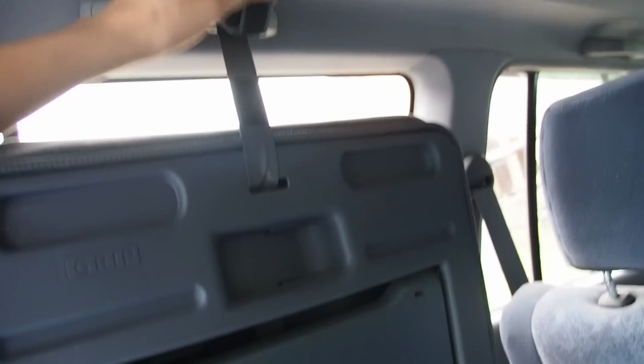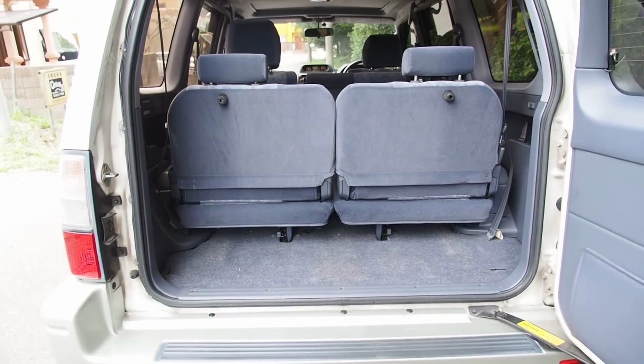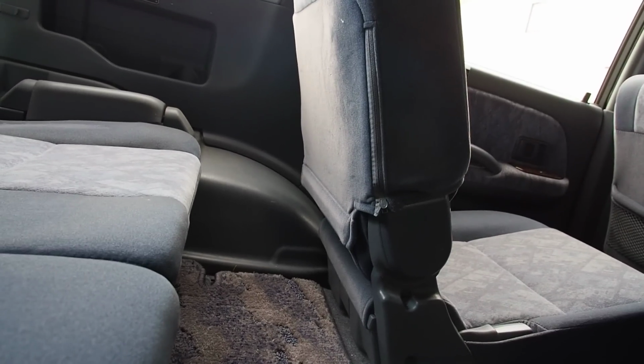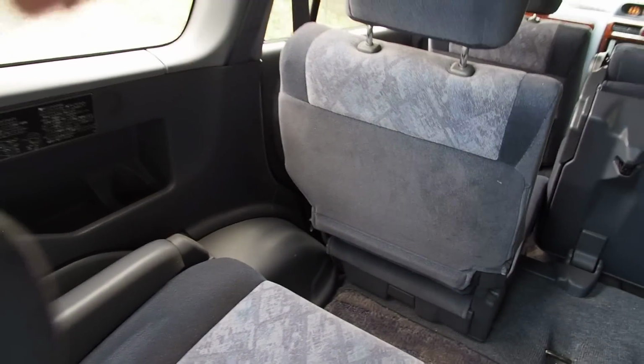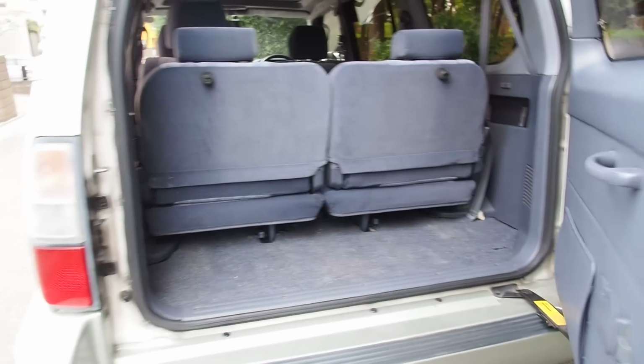Loosen out a bit. We're gonna see if we can do this one-handed. Yes. Time for winning. There we go. And then these flip up. And then here's your lack of trunk room, but still usable for a lot of things that you need to put in. And then here's what it looks like. So maybe about 10 inches between the cushion and the floor there. And then you don't get an awful lot of room in here. But it is better than nothing. And you can say, I have an 8-seater SUV.